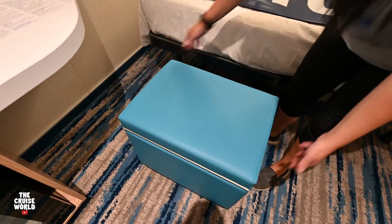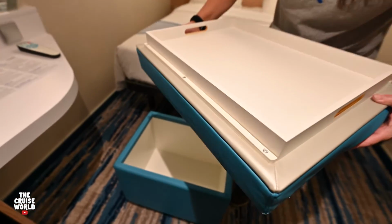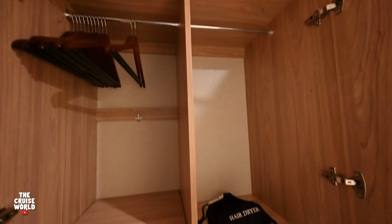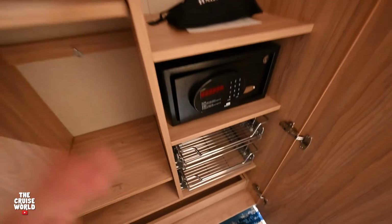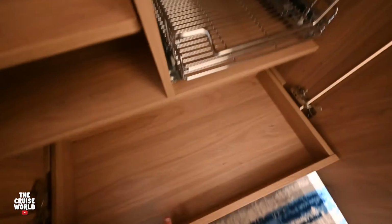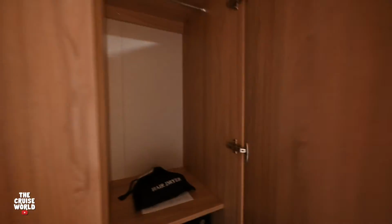Under the desk area, you've got this little ottoman type of seat that also has storage inside it. And if you flip the lid over, it becomes a handy tray. Onto the closet area, and this is where you'll find your hair dryer and your safe. And there's a couple of cool things here too. You've got these metal racks that will pull out for easier access to your items, as well as a large pull-out area at the bottom that we found to be very useful for storing and accessing our shoes.